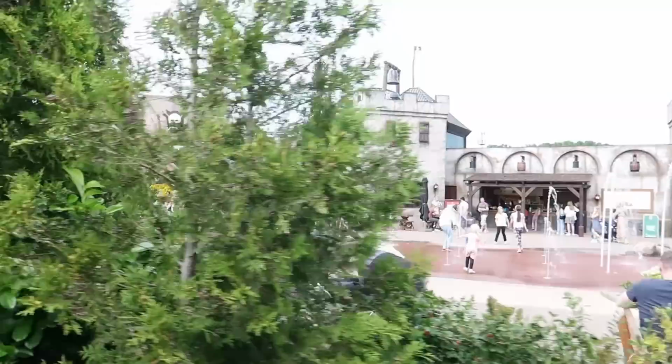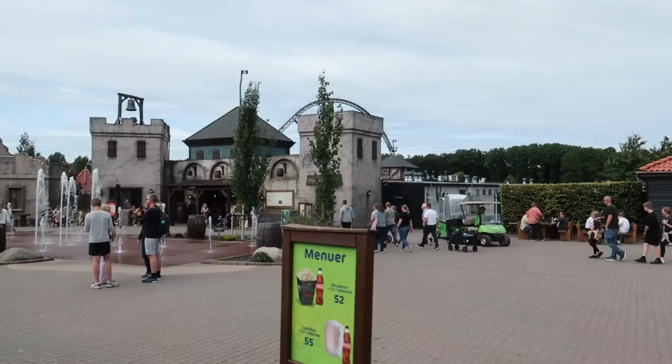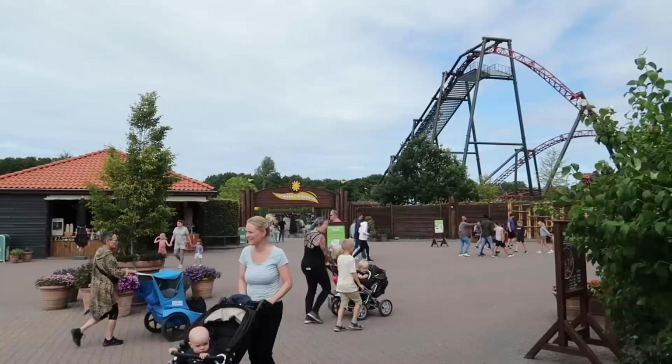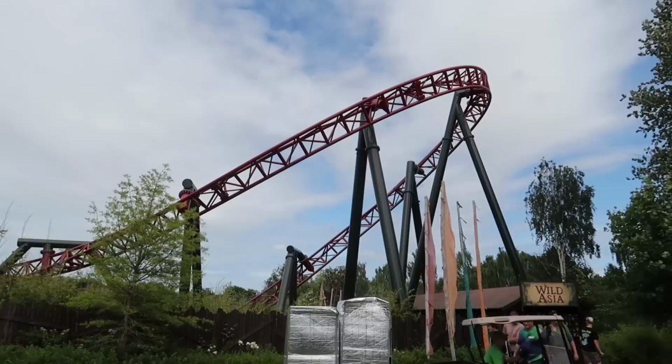Pirate Land over there. Feels like ages since we were in that land this morning. It's a great layout for this park. It really is. I love how, walking through the entrance, you've got two big areas off to the side, and the park just expands out backwards. Yeah, it's really nice. Love that overbank turn there, look at that. Got Wild Asia.